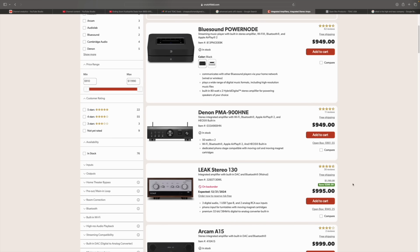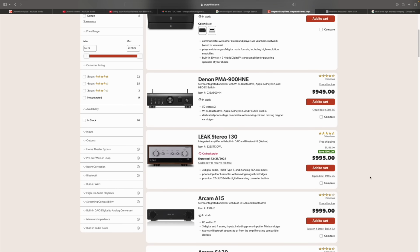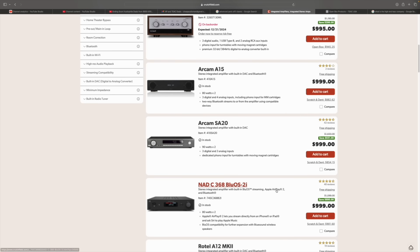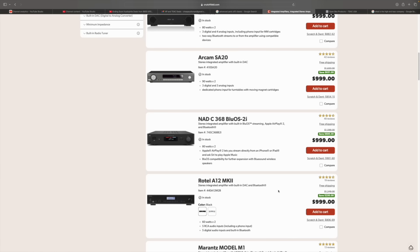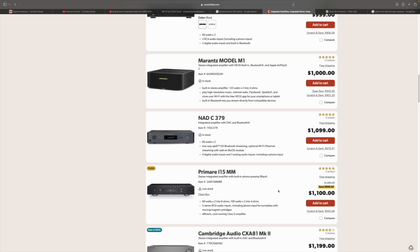$1,000. Let's just go $910. Boom, low to high. All right, the Leak Stereo, we talked about that in another one, and I think it's on back order anyway, so it doesn't really matter. Rotel, we talked about that one. Somebody reached out to me and said they're not very good. We have the NAD C 368 with BluOS, which again, we talked about. I don't think that's very good. The A12 Mark II, we talked about that. That sounds pretty good.